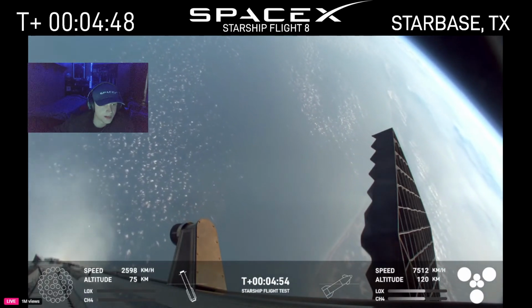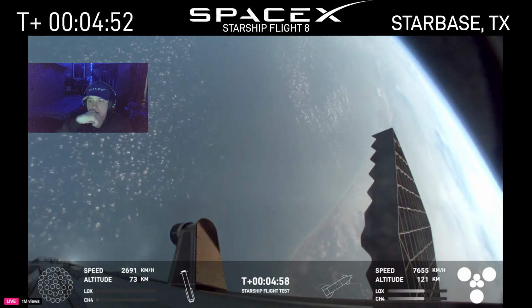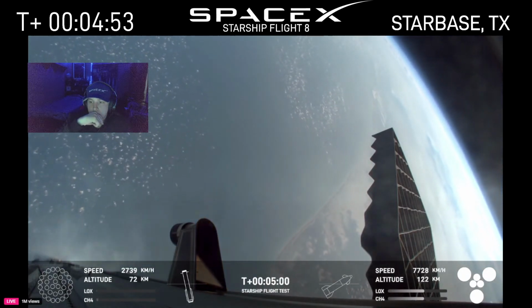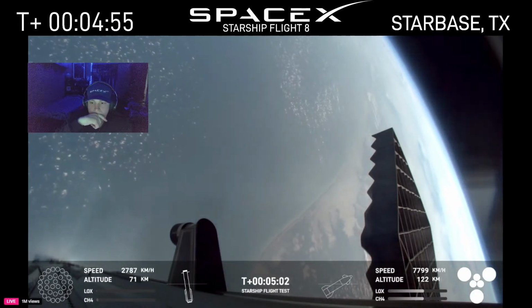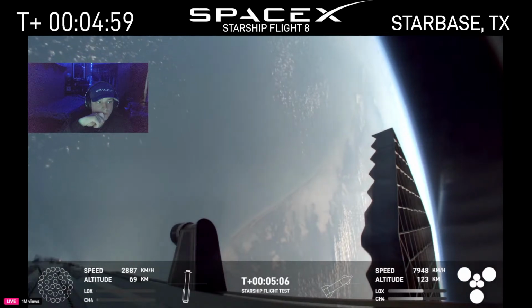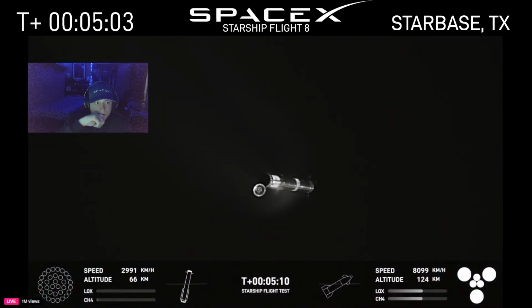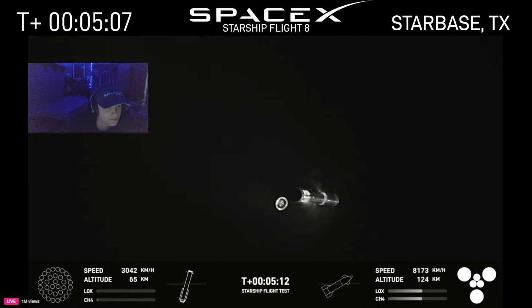We got the booster still coming back towards the launch site, currently accelerating past 7,500 kilometers per hour in velocity. And just look at those great views of the booster coming back. The Gulf coastline there just looks absolutely gorgeous. Starship is on a nominal trajectory, and we hear Starship is on a nominal trajectory. Look at the hot stage ring in the trajectories of the ship and booster.